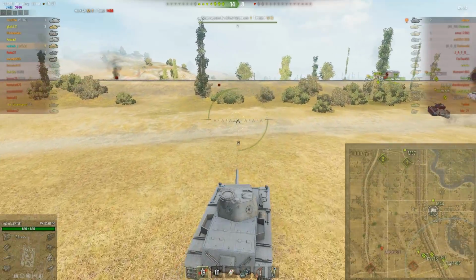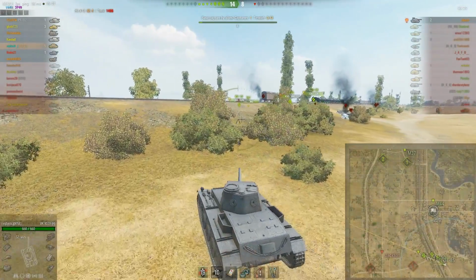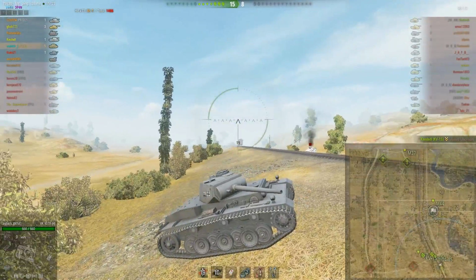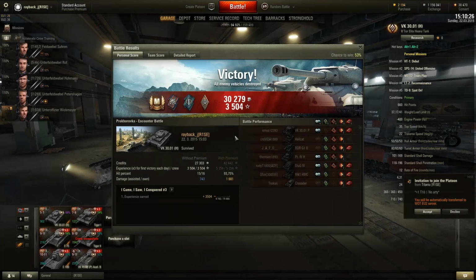So yeah, this tank has quite good view range, not good mobility. The armor is quite crap on the hull, but the turret is really nice, good gun depression, good accuracy. So not a bad tank at all, and I think if you work through the tank, there won't be a problem.